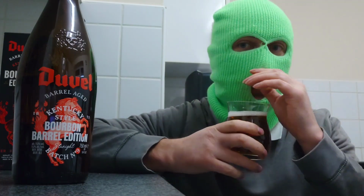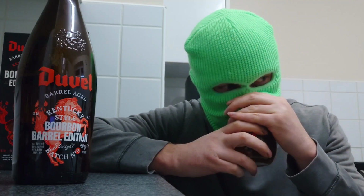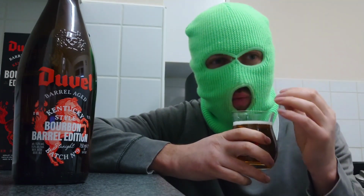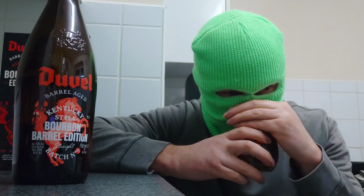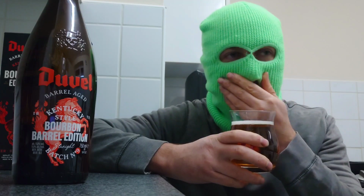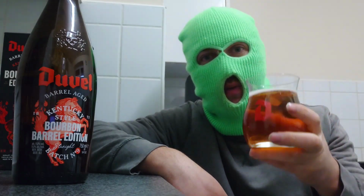So let's crack on with that aroma. Good amount of wood, good amount of bourbon. There's a sweetness to it, a wood, a damp wood. I would say some sort of fruit as well. I don't know really what fruit that is, but it smells quite nice. So cheers, everyone.